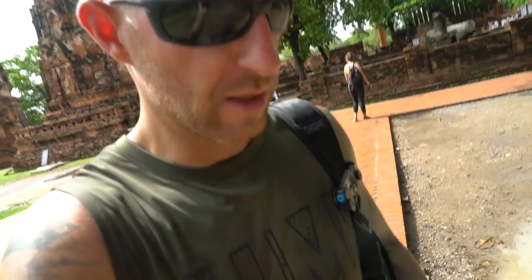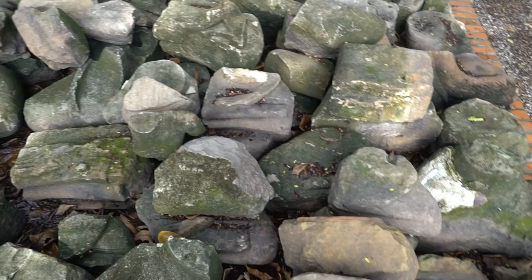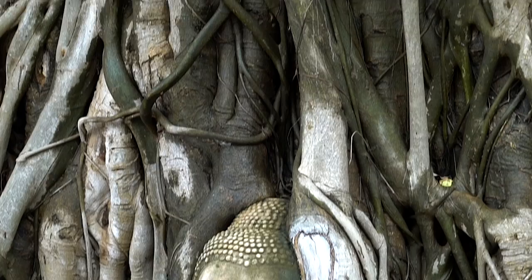So right here, it's so weird. It looks like a big graveyard of these stones that have broken, and they look like they were statues at some point. So this Buddha image behind me was originally part of a sandstone Buddha sculpture, and the head fell off, and over time the roots of the tree grew around the head of the Buddha. So now it just looks like a Buddha popping out of the roots of a tree.